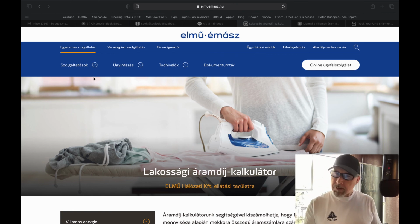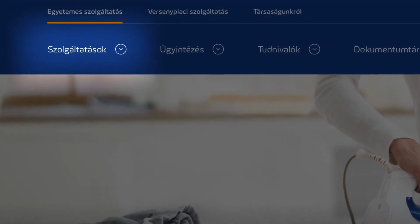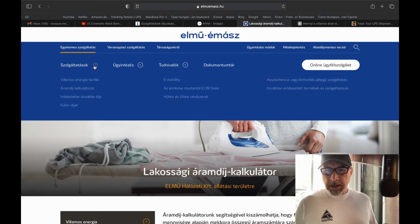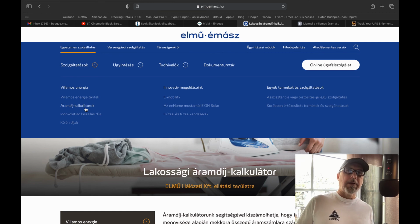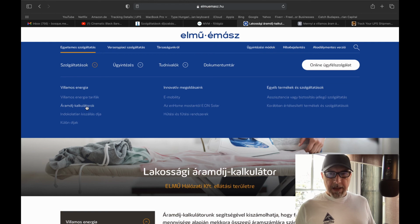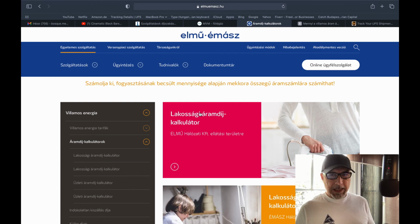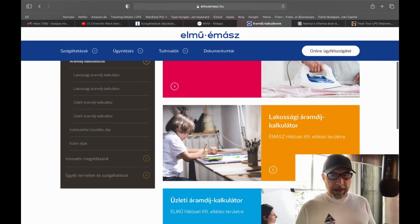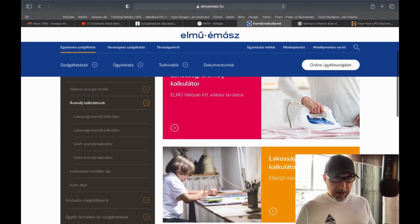If you go to, and I'm going to be butchering this Hungarian word, so forgive me, szolgáltatások, that's services. And if you go to the drop-down menu, you see calculatorok. What does that mean? Calculatorok. Sounds like calculator to me. You click on that, and you go to lakossági, that's residential. You don't want to go to üzleti, that is business. There is another one here. I have to kind of know the differences between those two.